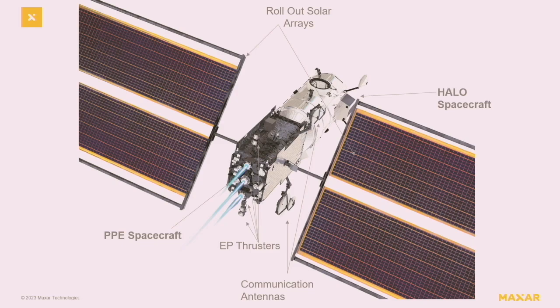PPE is the most powerful solar electric spacecraft that we have ever built. And for Gateway, it serves as the power plant, the engine that keeps the station in the orbit that it needs to be, as well as the communication system between the station and Earth and between the station and the moon. The power system shown here highlights the rollout solar arrays, and in the diagram we've pointed them out. The solar arrays provide over 60 kilowatts of power to the spacecraft.